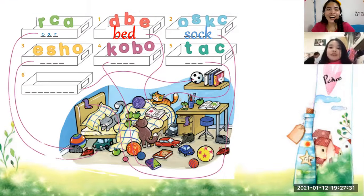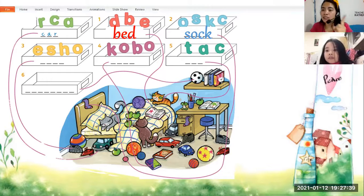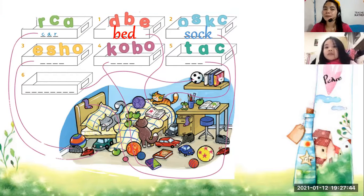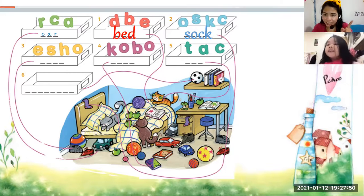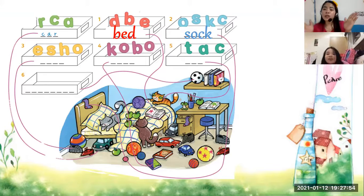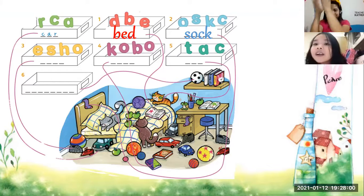Shoe. Oh, are you sure that is the correct answer, Tuta? Yes. Okay, now you are correct, but please spell the word, Tuta. Can you do it to spell that word? Yes. Go. S-H-O-E. Yes, very good. S-H-O-E, shoe.